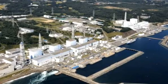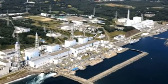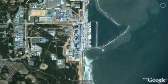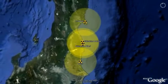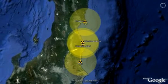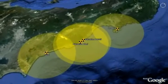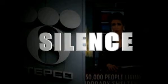Now, this problem that we call the loss of the ultimate heat sink didn't just happen at Fukushima Daiichi 1, 2, 3, and 4. All 6 reactors at the Fukushima Daiichi site experienced it, but also at the Fukushima Daini site, the Onagawa site, and the Tokai site. Between those 4 sites, there were 14 nuclear reactors. They had 37 diesels. 9 of them failed because of the tsunami. Those are the ones at Fukushima Daiichi 1, 2, 3, and 4. But 15 others failed too.